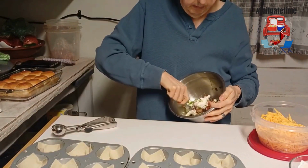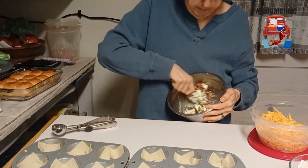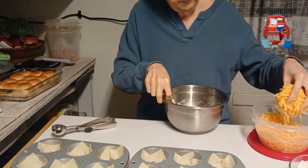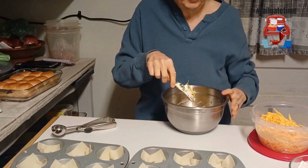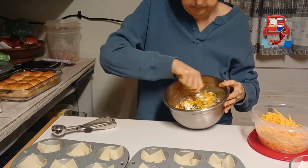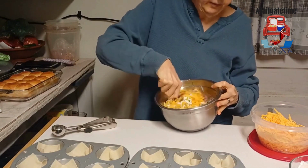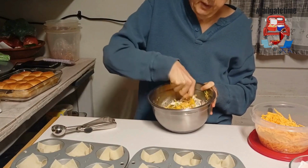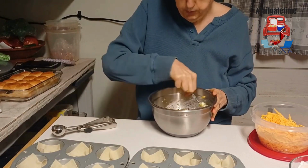Getting all that mixed in together. I'm just going to put, it's probably going to be about 1/2 cup of cheese, maybe. 1/2 to 3/4 cup. And that is not sharp cheddar cheese, excuse me, not extra sharp. But you can use any kind of cheese you like in your jalapeno poppers. That's up to you. Whatever you like in your jalapeno popper is what you can put in here.